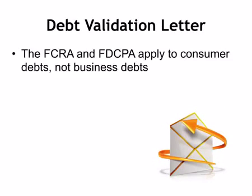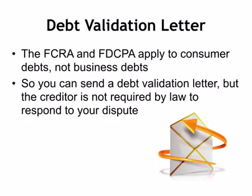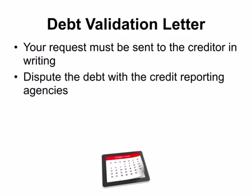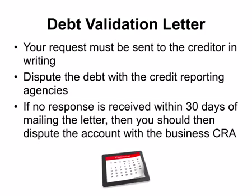The FCRA and the Fair Debt Collections Practices Act apply to consumer debts, not business debts. So you can send a debt validation letter, but the creditor is not required by law to respond to your dispute. When sending a debt validation request, your request must be sent to the creditor in writing. Also ensure you dispute the debt with the credit reporting agencies if the creditor doesn't respond to your request. If no response is received within 30 days of mailing the letter directly to the creditor, then you should dispute the account with the business credit reporting agencies.